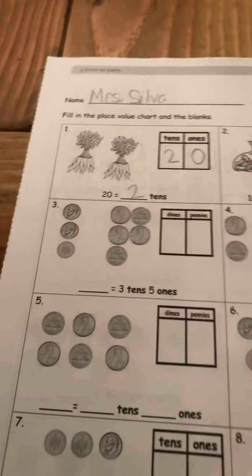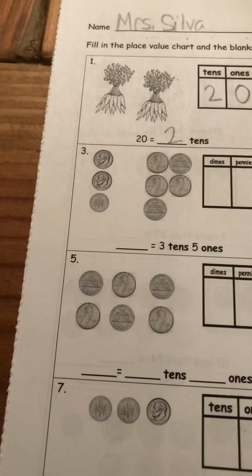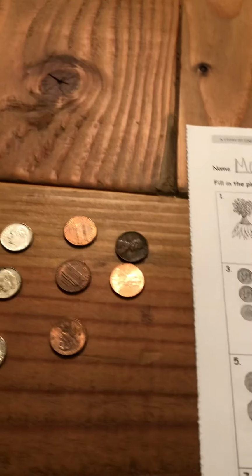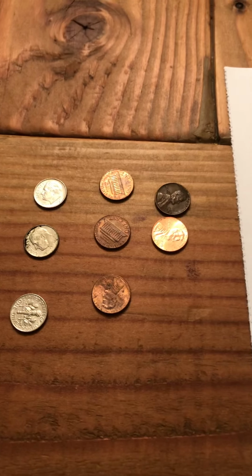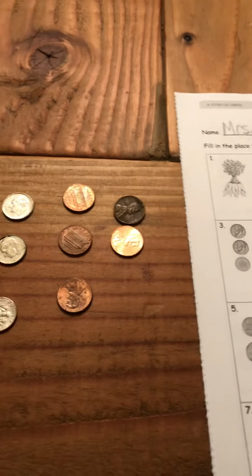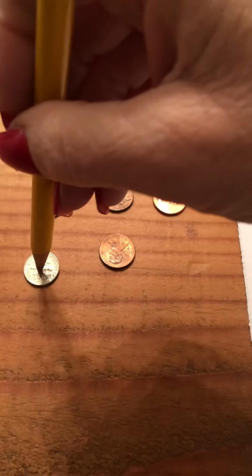This time it's money. Now I'm going to use real money so you can see it, because when it's just in black and white, it's harder to see. So we have 3 dimes, and the dimes are worth 10, and the pennies are worth 1. And there's 1, 2, 3, 4, 5. So we're going to count them just like we did with the other ones when it was apples or carrots or peanuts, okay? So we have a group of 1, 2, 3.